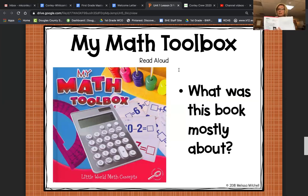All right, and then just like in the chef book, this is a nonfiction book, which means the author wrote it to give us information. So in a nonfiction book, it usually has an index at the back, and I can go find something specific that I want to read about again and find that page. I don't have to read the whole story again. So if I wanted to find out about the calculator, I could look on page 10 or 12. Okay, so lots of math tools.